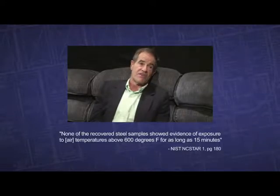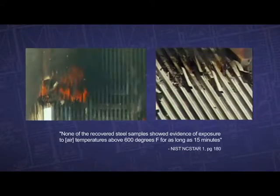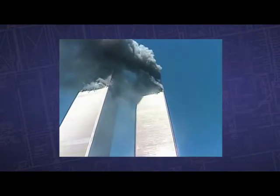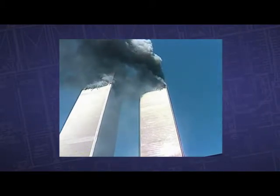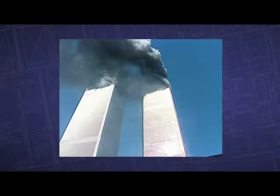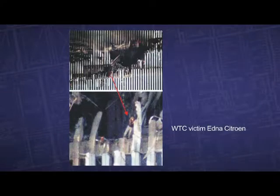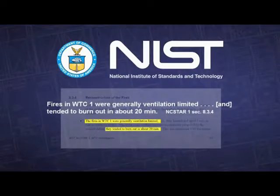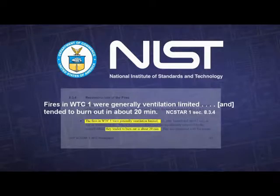The media portrayed these fires as being extremely hot, but the fires were not that hot in World Trade Center 1 and 2. If you look at the NIST zone data, you could see this. And to use our own powers of observation, you could tell by seeing these fires and seeing black smoke come out the windows, that means that the fires were oxygen starved and it was incomplete combustion. And so it was a low temperature fire.